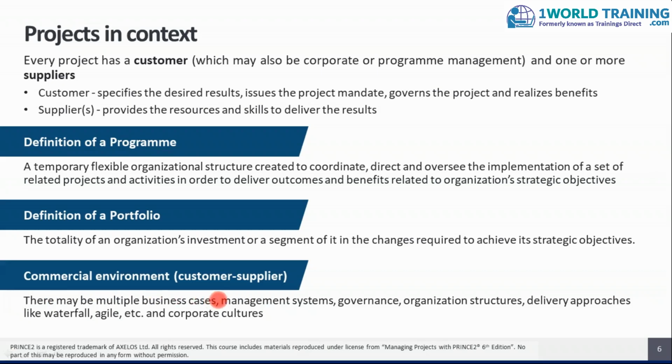And they may have their own management systems, their own governance mechanisms, their own organization structures, delivery approaches like waterfall, agile, and even corporate cultures may be different. Ideally, one would expect that the culture of the customer and supplier would be very similar, which will be conducive for the success of the project. But in reality, this may or may not occur.